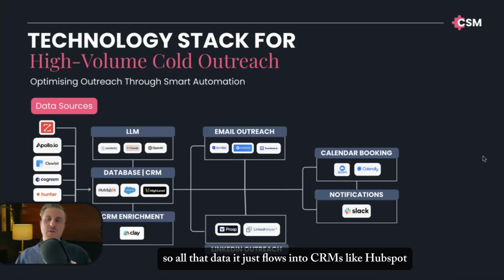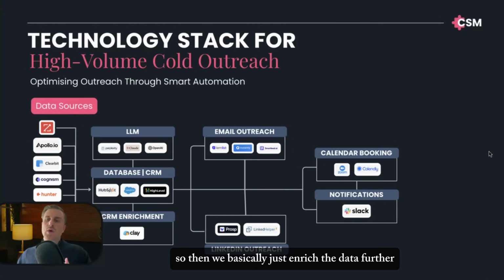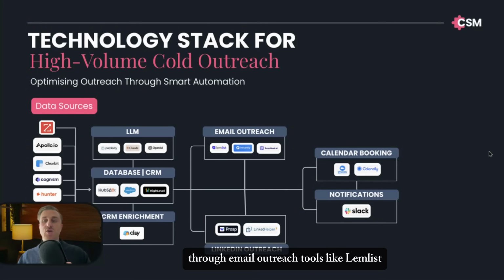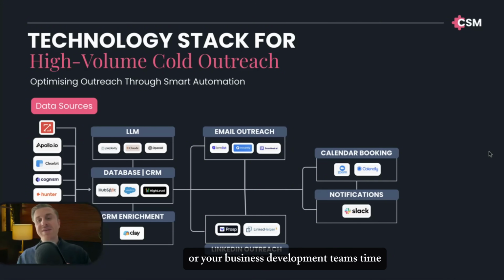So all that data, it just flows into CRMs like HubSpot, Salesforce, Go High Level, whatever CRM you're using, and everything is tracked and managed within there. So then we basically just enrich the data further using Clay to fill in any missing details, start to score the leads. And once the data is ready, we run campaigns through email outreach tools like Lemlist, Instantly, Smartly. They'd be the most popular ones. And you can use LinkedIn automation tools like Prosp or LinkedIn Helper, and they really complement your email and just duplicate your time or your business development team's time.